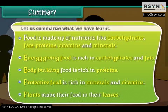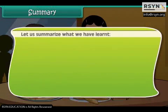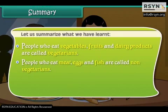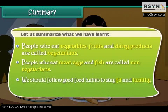Plants make their food in their leaves. People who eat vegetables, fruits and dairy products are called vegetarians. People who eat meat, eggs and fish are called non-vegetarians. We should follow good food habits to stay fit and healthy.